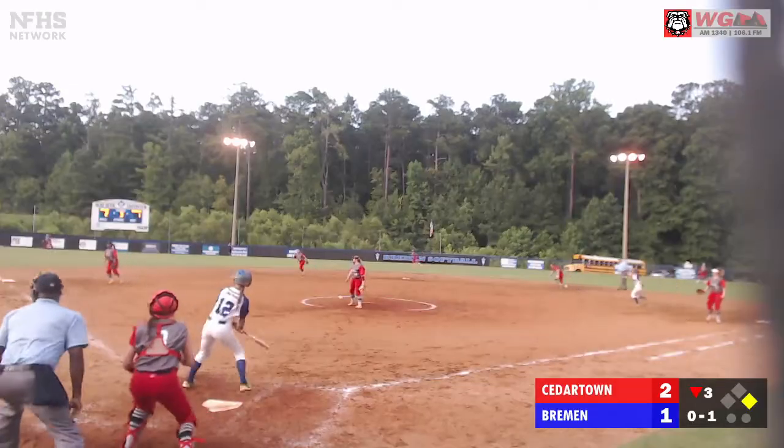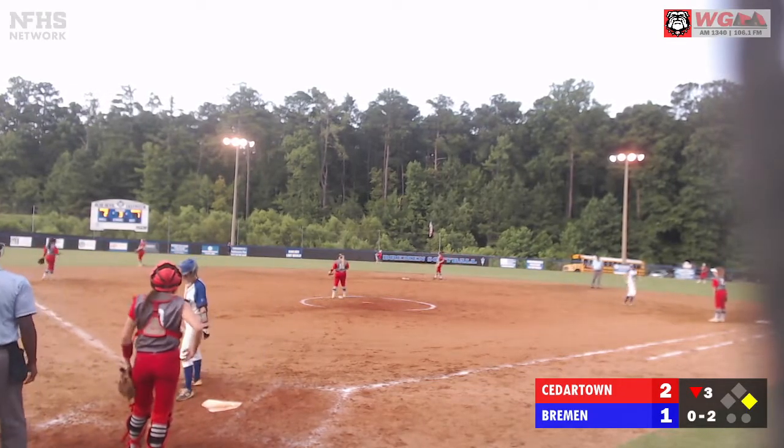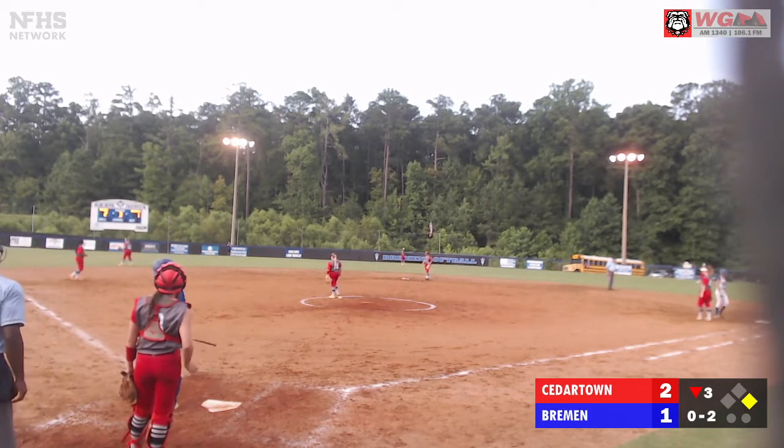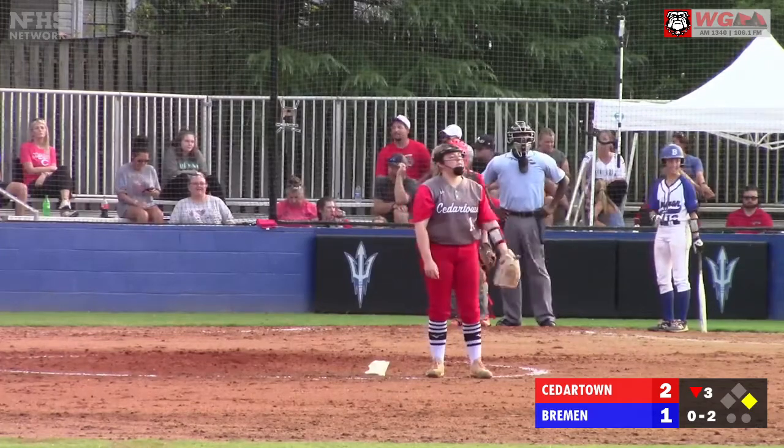0-1 pitch on the way, and that's hit down the left side, but that's going to be fouled. Solid contact there, just trying to pull it down the left field line, but got it foul. No balls, 2 strikes.